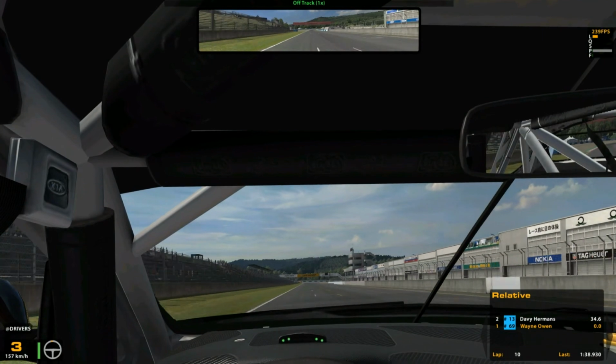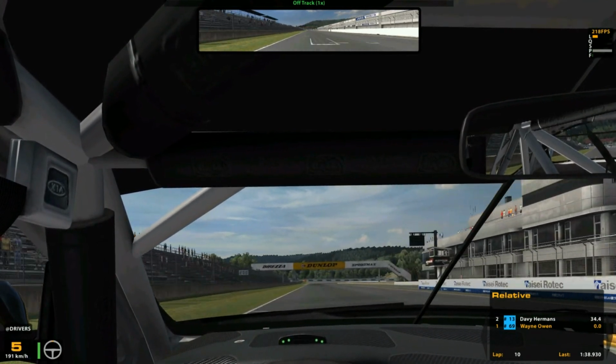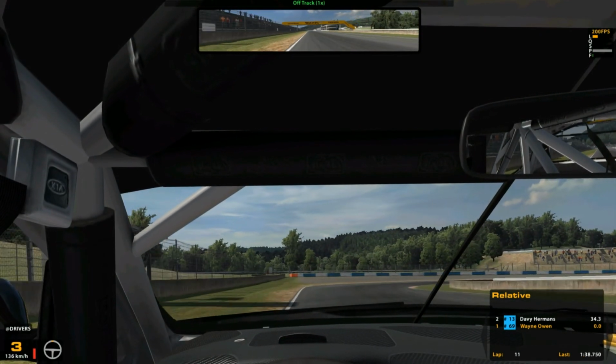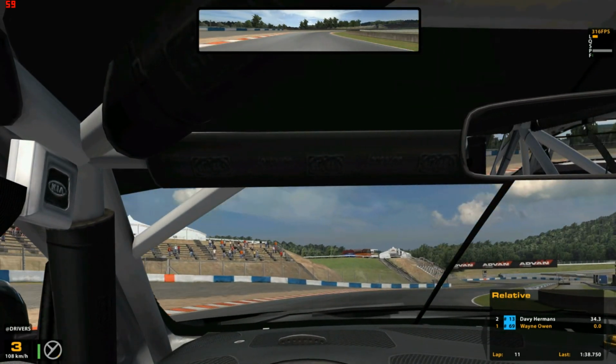Now, as you can see, I did one pretty okay lap for me in this practice, but there were a few of the laps. In fact, that might have been my fastest lap of 1:38.750.